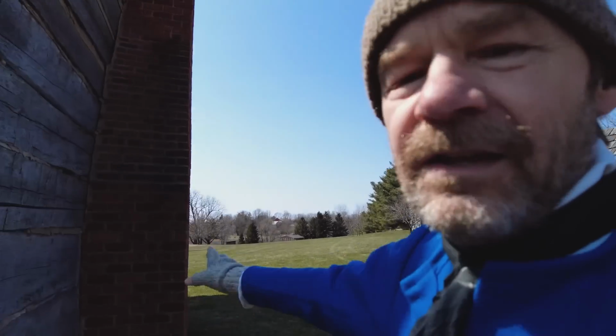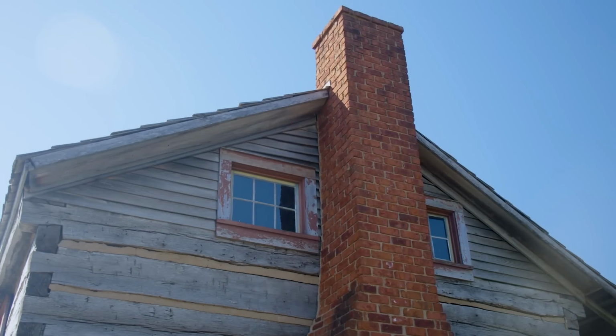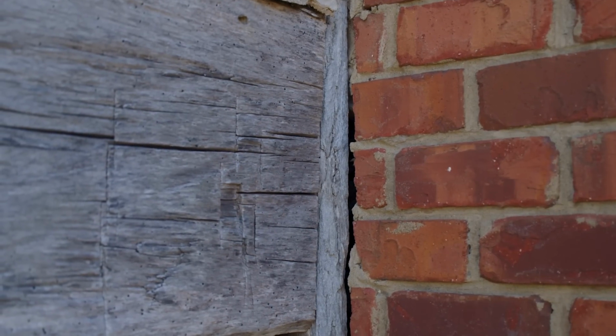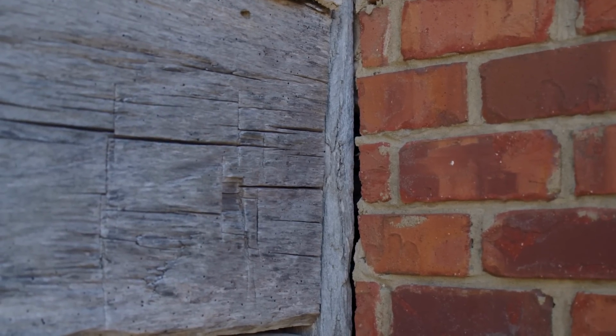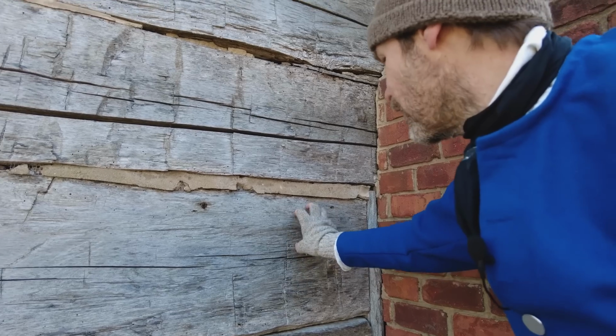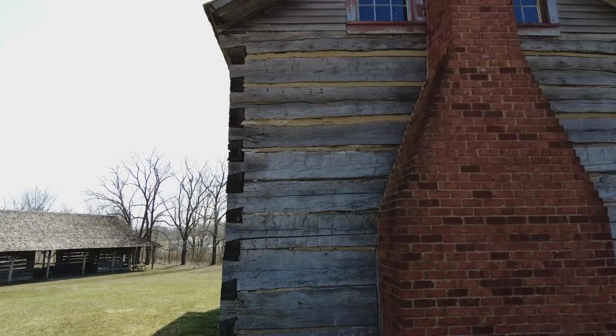Here's the north side of our building. Our chimney. We can even see how this chimney came in here, how they put the board in at the edge to hold those logs in good space. And this is kind of soft. I'm pretty sure this is poplar as it was put together. Poplar grows around here nice and big.